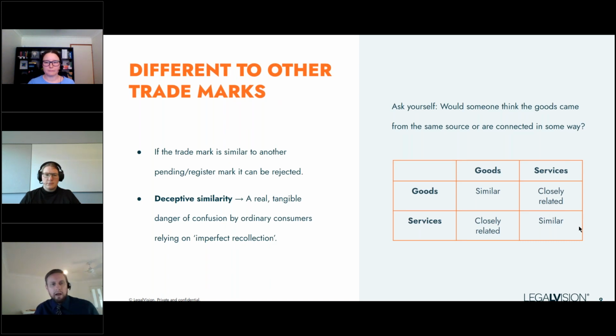The second aspect of registrability that we look at when we're examining trademarks is: is your trademark sufficiently different to other trademarks that are already registered or are pending registration? Now, there's two major things that we look at. We look at the similarity of the marks themselves, and we also look at the similarity of the goods or services that are covered.